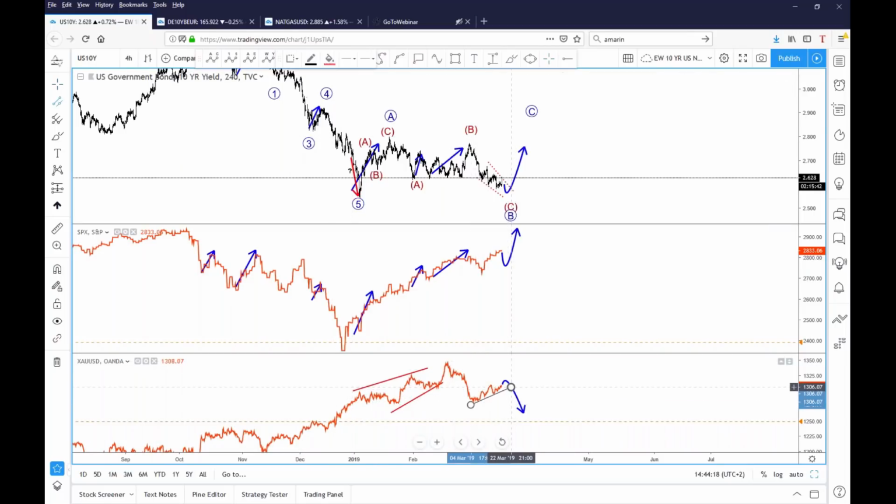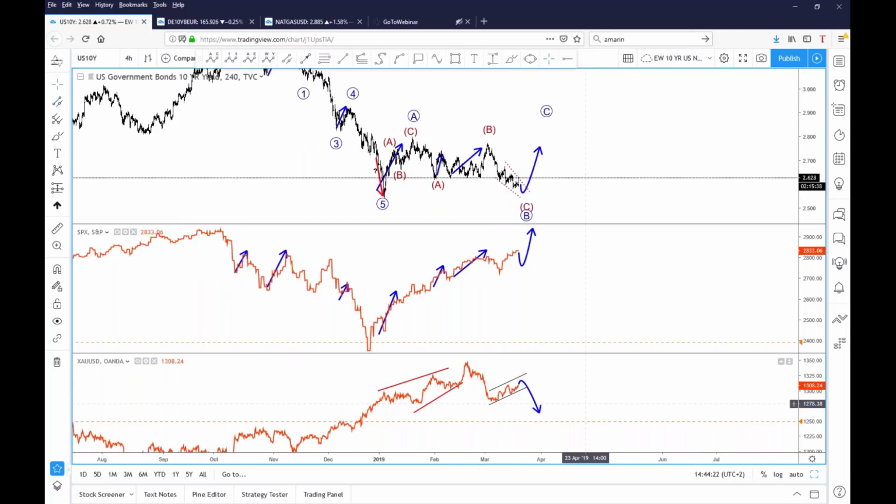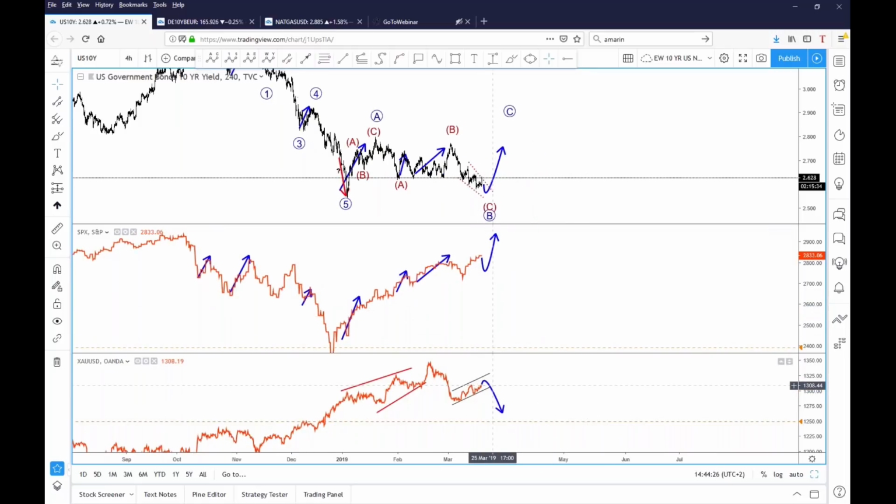Maybe it's so that's going to be interesting. We could have a weaker dollar with a stronger euro, and gold still can roll over after this bounce and trade back down towards 1260. Yeah, but we have to be careful. I mean, on gold, I'm still not sure. We are in the middle of a very big range, as you know, that triangle.